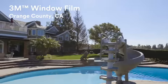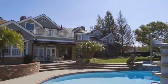We live in Southern California and we just put 3M window film on our house. We own a company called Foose Design in Huntington Beach where we build cars. And you know, the cars definitely have to have window film, get the tint as well. But if it's good for your car, it's better for your house. And I'm the CFO, so if it keeps my costs down, I'm all about that.